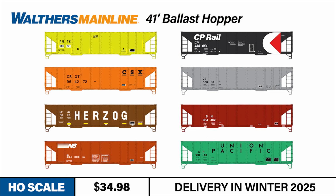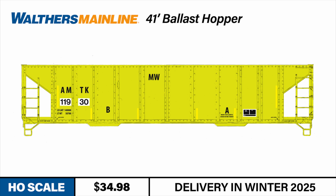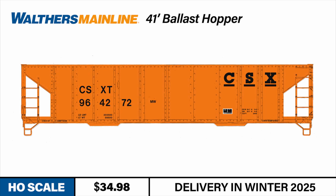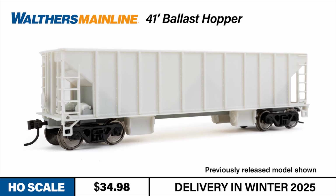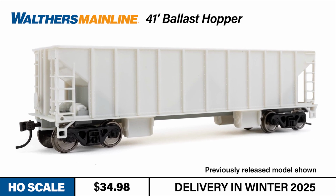The ballast hopper is available in 4 road numbers each of the following road names: Amtrak, Burlington Northern, Canadian Pacific, Conrail, CSX, Herzog, Norfolk Southern, and Union Pacific. An undecorated version is also available for all you custom painters out there.